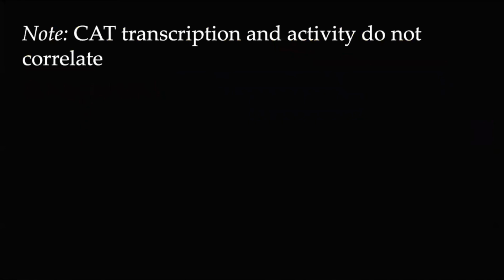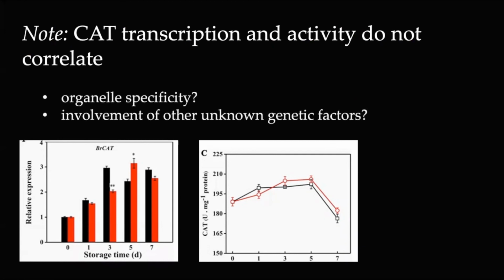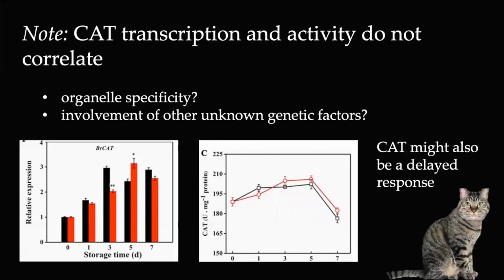So what's going on? Well, CAT transcription and activity do not correlate. Now, this is common throughout. We don't always see transcription associating with the proteins. They're not always correlated. So if we look at the relative expression and we compare that to the actual protein content, well, not really correlated, but sometimes that's how it works. So perhaps there's some organelle specificity associated with this. Maybe there's involvement of unknown genetic factors between these two steps that helps regulate the catalase protein in the plant. But it's an interesting figure. So CAT might also be due to a delayed response, or might have some delay that we didn't see in the other enzymes.